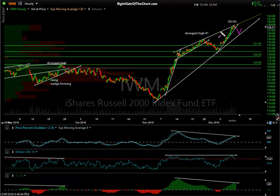This was a near vertical run. It doesn't appear as much on the 60-minute, but when I just showed it to you on the daily, it clearly showed that. So I think things will be pretty quick. I wouldn't try to game a bounce there. But I'm just drawing out my expectation, and I'm looking at minimum a move down to that 132-ish area, and quite possibly any or all of these targets all the way down here to 125.80.